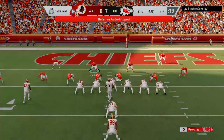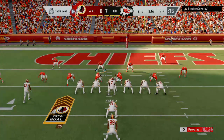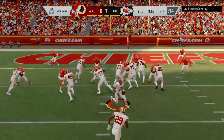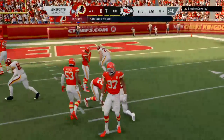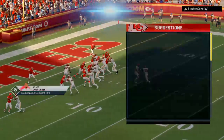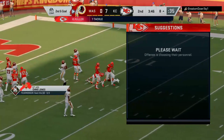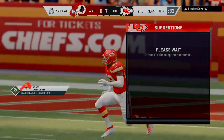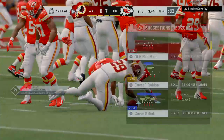First and goal, and a chance to get that initial touchdown right back. Geis runs the ball, and this is going to result in losing yardage. They're driven back to the 8-yard line. Now that sends them 2 yards in the wrong direction and leads to 2nd down. Brings up 2nd and goal at the Chiefs' 8-yard line.